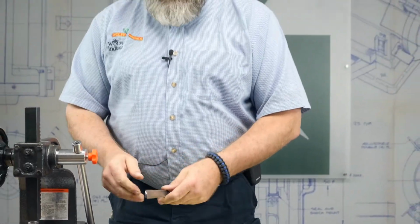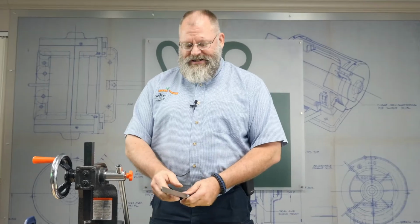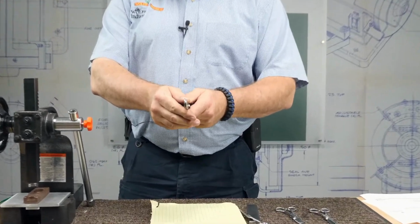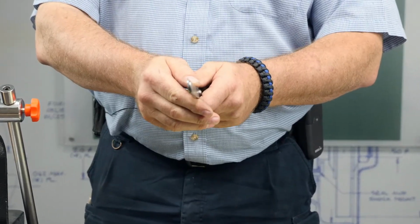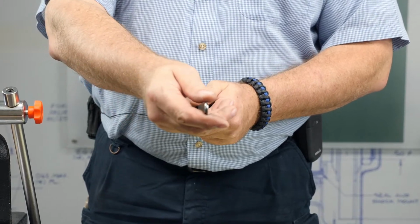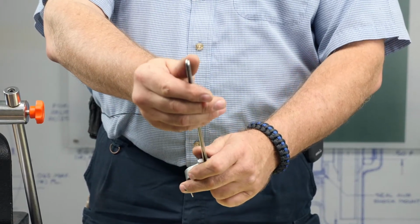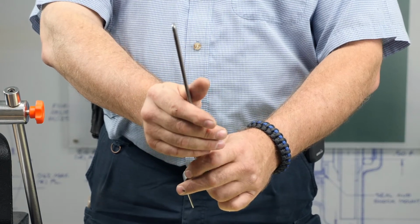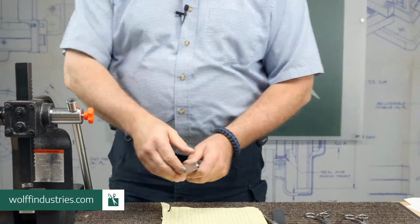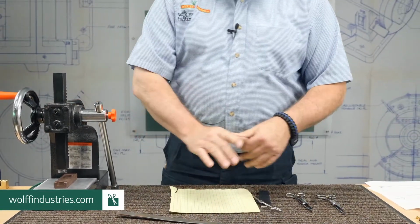What's fascinating is that we're going to add set to this, a little bit of twist. Can you see where the one blade is twisted out away? We're going to add a little set, add a little twist to it, and get that actually cutting.